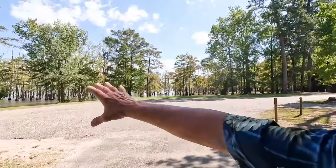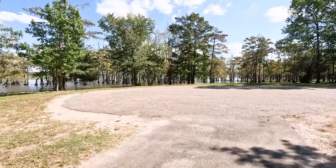I really like this campground. All right, if you stuck with me to this point, thank you so much. Sorry about the back and forth. I had not been in here, so I didn't know how it laid out. It's pretty straightforward, though, not real complex. This is definitely one that I will be returning to, because, man, I just love that swamp look.